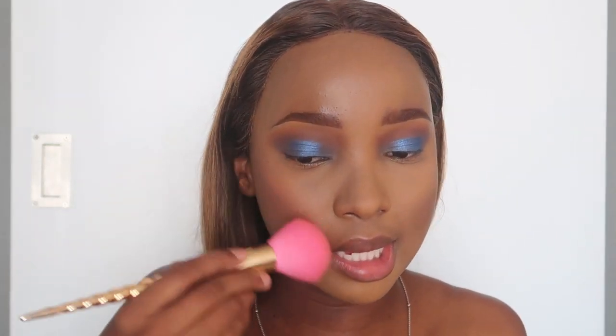I bought this blush. It's actually an eyeshadow palette, but it doesn't have that much pigment. I got it years ago at a China Mall, but it works better as a blush because it doesn't have enough pigment to be an eyeshadow, but for a blush, honey.